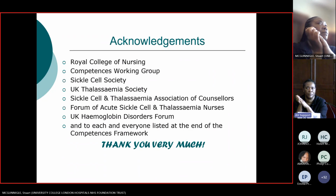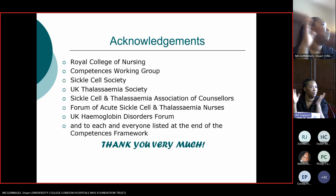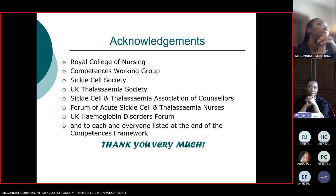Bite-size sessions on the website are available. And just to point out that these nursing competencies are not age-specific. They're from birth until, it's cradle to grave. So it's for paediatric nurses, it's for adult nurses, it's for transition nurses, it's for research nurses, it's for everyone.